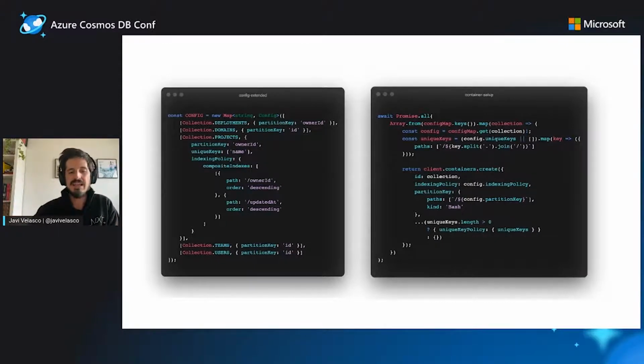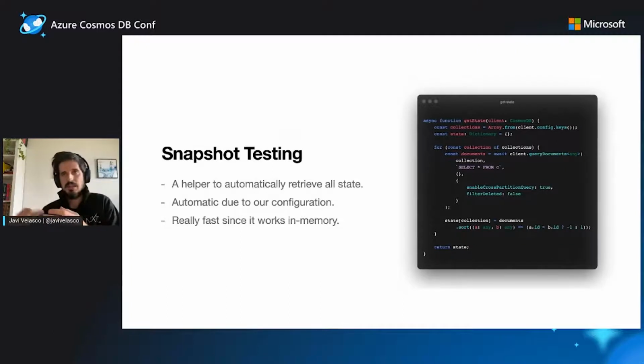As a matter of fact, this gave us the idea of a feature that we called database snapshot testing. Based on the configuration, it would be very, very easy to have a function that would go through every single collection, querying all of its information and creating a sorted object that you can use to retrieve the whole state of the in-memory database. That way, testing becomes a matter of preparing the environment, getting this whole database state, then running the effects, getting the state again, diffing, and snapshotting that everything is working as expected. It is a very handy way to test side effects.